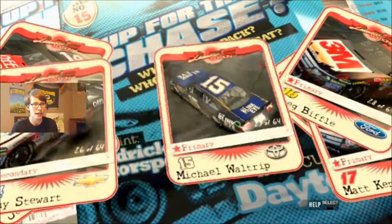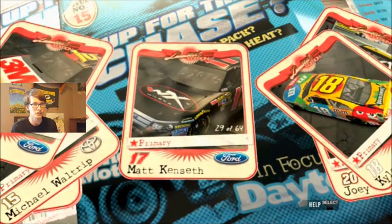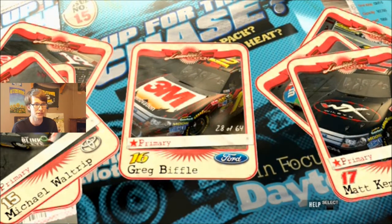NASCAR drivers, and Greg Biffle should be right here. He has no alternate paint schemes in the 2011 season. He has one in the 2010 season, but that paint scheme sucks, so I'm not going to bother.